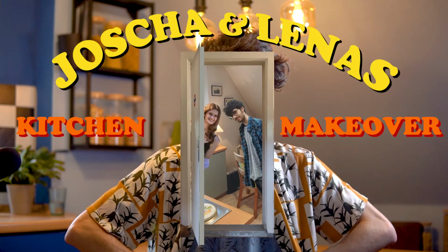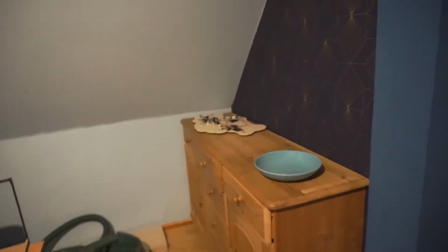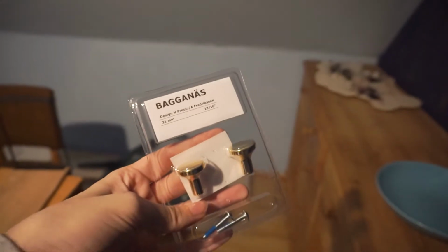Now we have one super classy shrine in the room, but next to it, the old shrine was looking less than fashionable. So we were thinking, how can we make this old guy look a lot more classy, but this time with a lot less effort? Please. Joscha and Lena's Kitchen Makeover! We're thinking about how can we make it better, but not buying a whole new shrine. This is the answer.